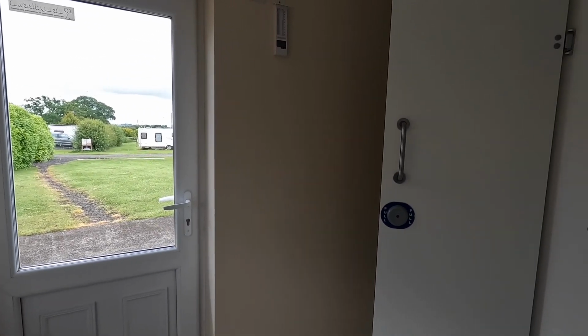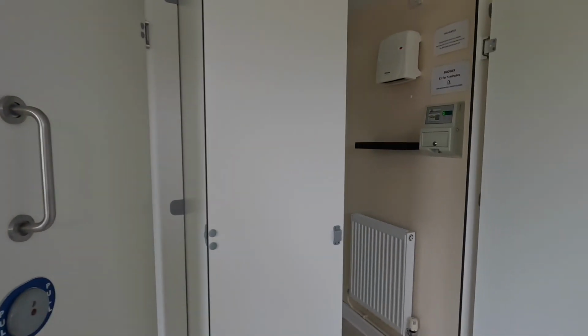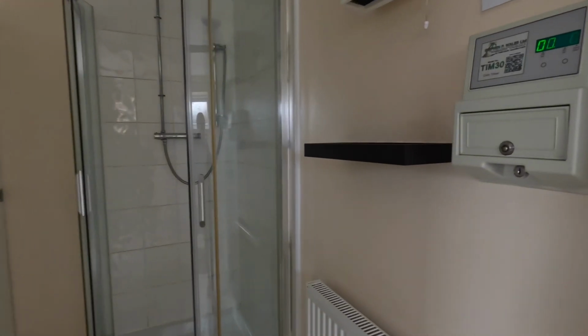The showers were £1 for 5 minutes that are slotted into a little machine, and they even had a mop in the corner of the room so that no one left muddy footprints.